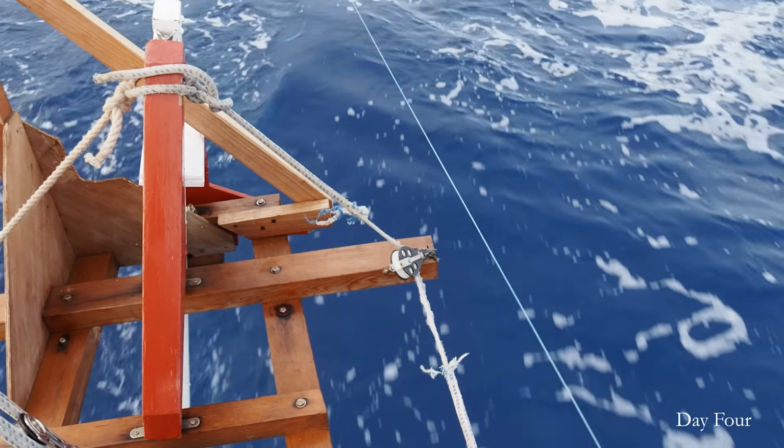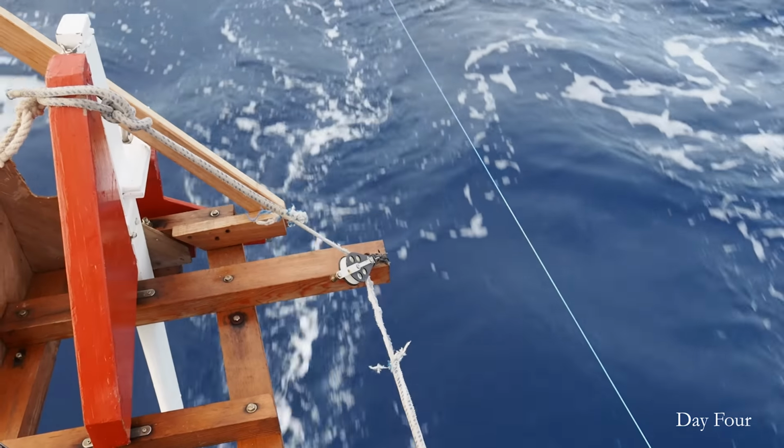We started to develop a bit of chafe on the wind vane control line.